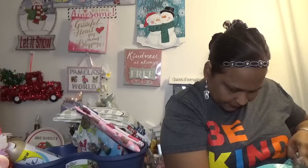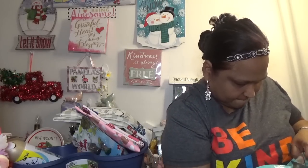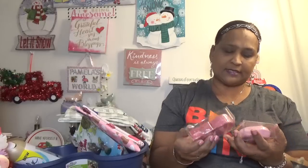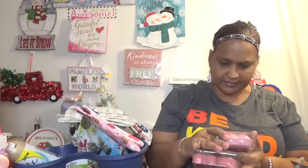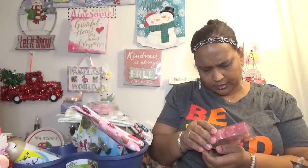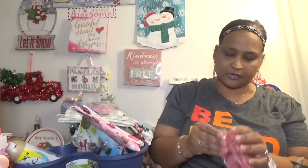And the other thing I picked up is, I picked up these hearts, the Bath Bomb Lavender Scent. This is lavender scent. And then the other one is coconut scent. Smells like coconut. And it's XO Bath Bomb. So these were the two that they had.